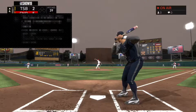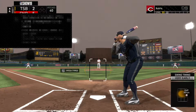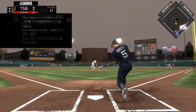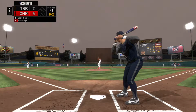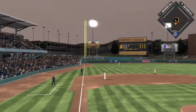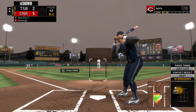It's coming from Wainwright. And a check swing here, but he clearly went around on a pitch that would have been a strike anyway. It's 0-1. Ripped down the first base line, but this will wind up a foul ball. Strike 2. Lifted the other way down the left field line. And that will end up a foul ball.